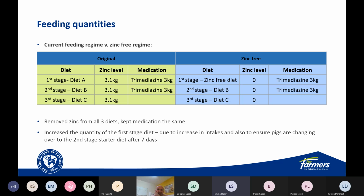So our general approach was to look at removing zinc from all the diets, and again that is on a case-by-case basis, so it doesn't necessarily always happen in that way, but in this particular one we did. And we looked at replacing the first stage diet with a zinc-free alternative. So you can see here that this is the first stage zinc-free diet, and the second stage and third stage stayed the same. The reason behind that was because we felt this was the focus area. We really wanted to promote and focus on gut health for the first 7 to 10 days post weaning. After that, we felt those 2 diets would sit well as the follow-on.